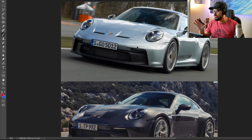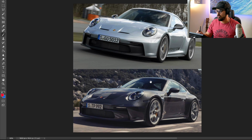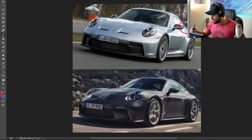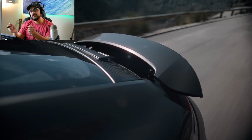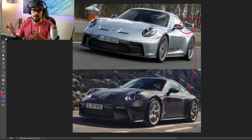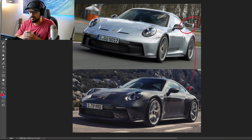So what are the differences here between the GT3 standard and the GT3 Touring? First of all, we don't have this massive wing. As you can see, there's no wing back here. It does have an integrated wing that pops up at a certain speed, and I'm sure a lot of drivers are going to pop it up and just cruise around with the wing up at 30 miles per hour just because it looks cool. I don't know, I might do that as well. I'm not sure, it depends on how it looks. But nothing wrong with that, it's just fun to see the downforce needed at 30 miles per hour.